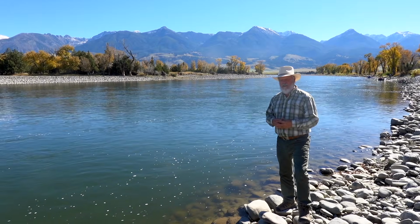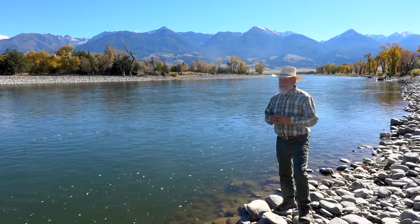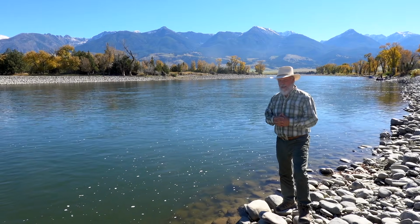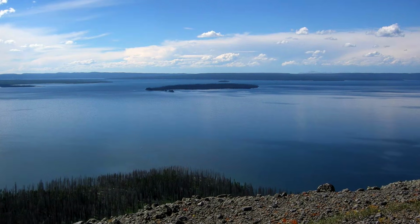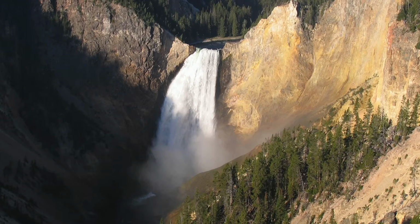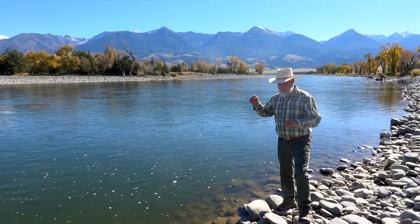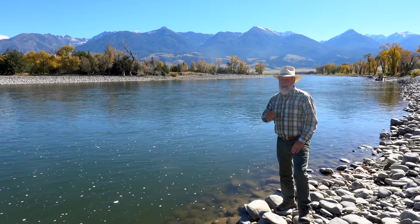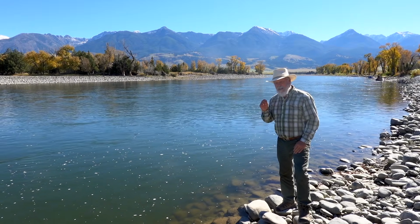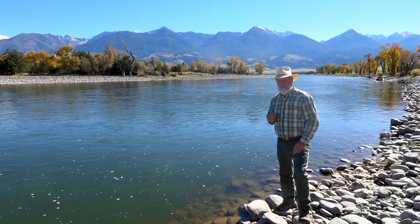I'm standing on the banks of the iconic Yellowstone River in the aptly named Paradise Valley. It started its journey in the highlands mountains of Wyoming, working its way down, forming the magnificent Yellowstone Lake, continuing on, tumbling over the upper and lower falls of the Grand Canyon of the Yellowstone, continuing on out, working its way to right here just a few miles before it breaks out into the Great Plains. And it's here that I want to show you a few features that inform geologists of a river's history.